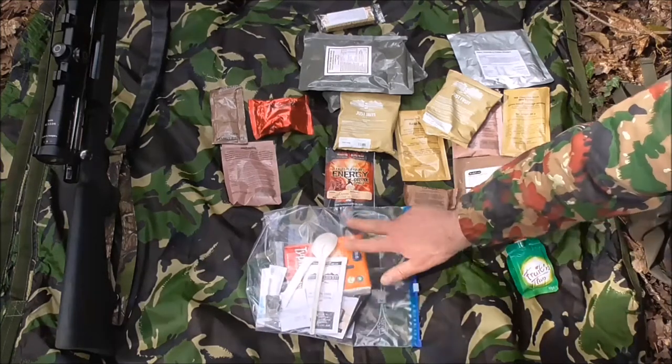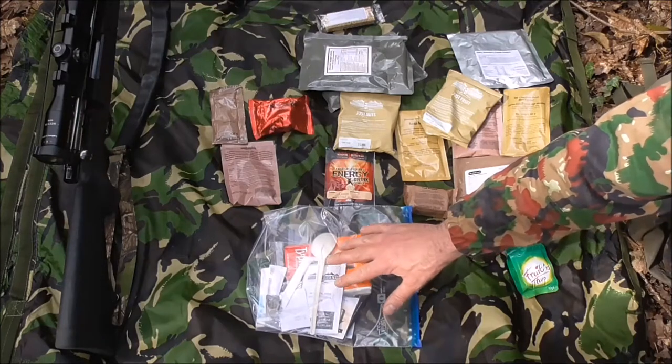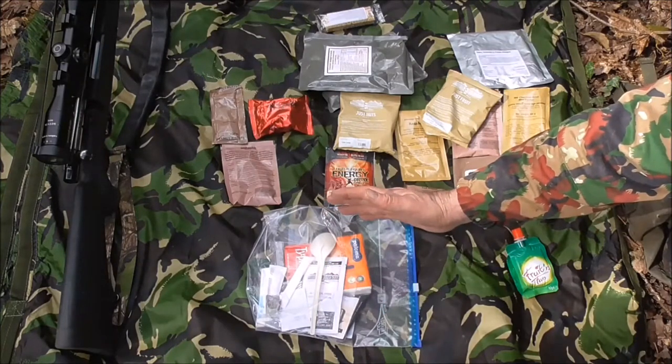Also, this is not the original plastic bag that was in the kit. The chap who gave it to me had a cunning plan for the bag. So who was I to deny him, eh?